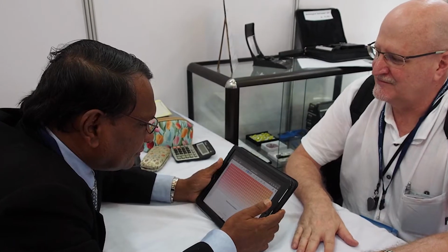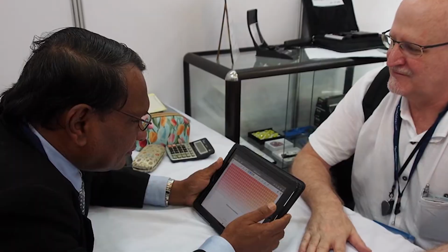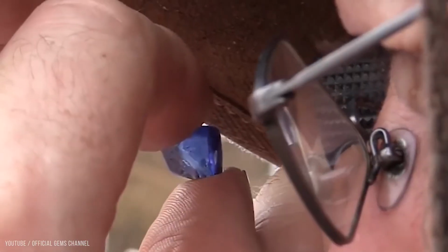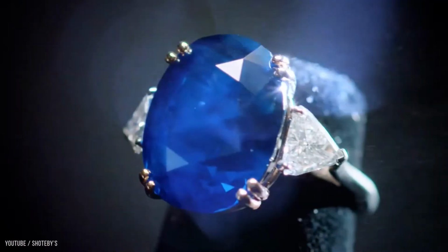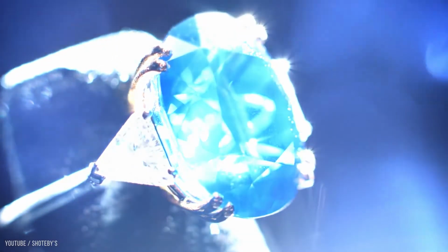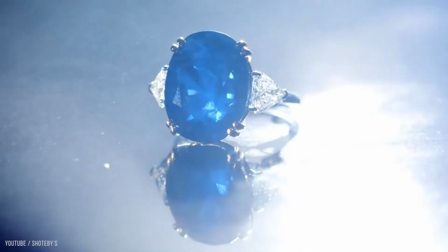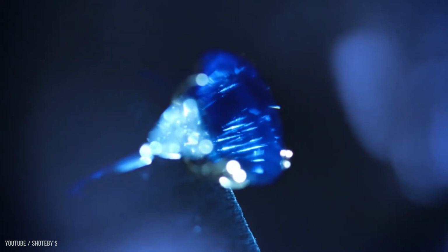Dr. Gamini Zoysa, a gemologist, stated in an interview with the BBC that the sapphire cluster formed around 400 million years ago. Beautiful, historic, and insanely expensive, the Serendipity Sapphire fulfilled Mr. Gamage's life purpose and made the rest of the world green with envy.